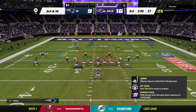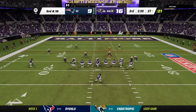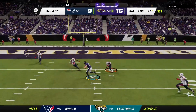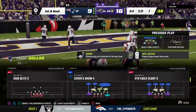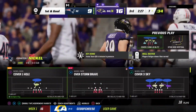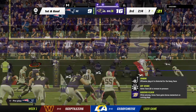This offense was on the move. Now 2 straight incompletions have them looking at 3rd and 10. Here's Jackson. And he's got his tight end. That's Andrews. And finally down he goes as they work it inside the 10 to the 7. They're able to convert on 3rd down, and that sets up a 1st and goal.